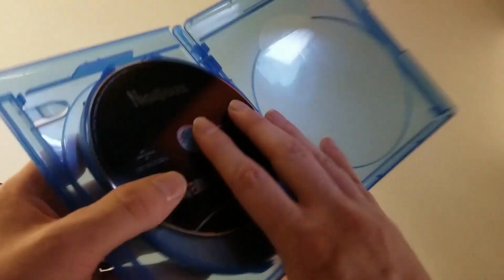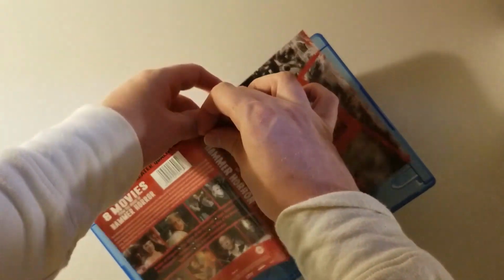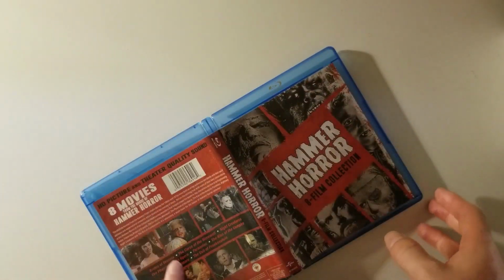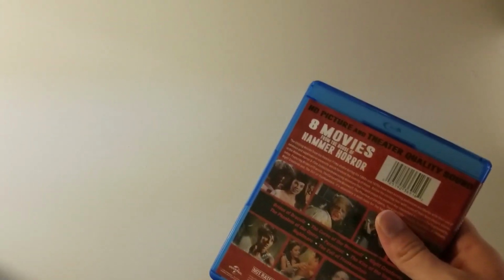But that's pretty much the set, breaking it down. There you have it. We get a number of different movies. Oh, there's Oliver Reed right there. Oh my goodness. All closed up there and ready to go.